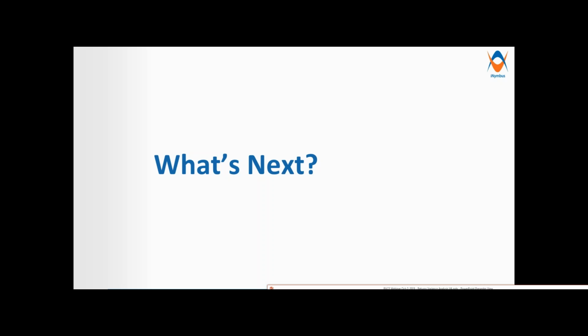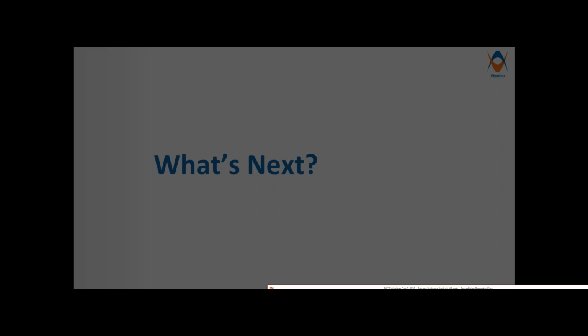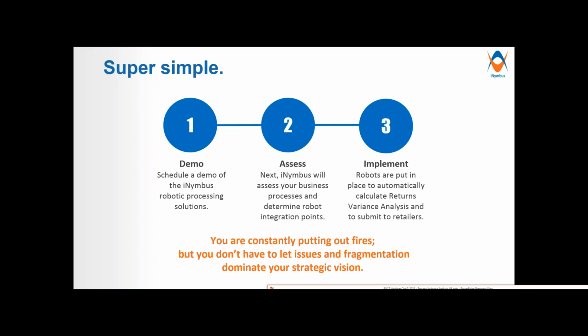What's next? So basically, one of the things iNymbus does offer is, get in touch with their sales organization and request a demo, right? See what the robotic process is all about. They have several bots, like I said, that do different things and specialize in those areas. Assess them, right? Put them side by side with other RPA companies that are out there. Do that assessment, and then I would definitely highly recommend implementing those bots.